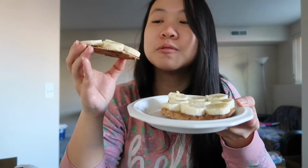For breakfast, I made peanut butter banana toast. I put in the piece of toast and it turned out to be like two pieces, kind of. This is a really small piece, but. Peanut butter banana toast is the best with Ezekiel bread. Ever since I switched it up, I can't go back to normal bread.